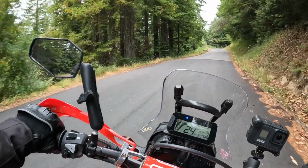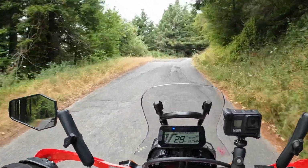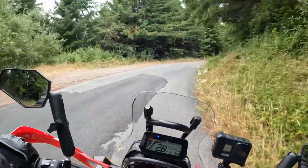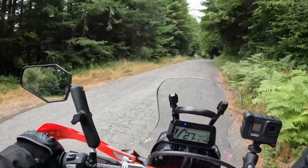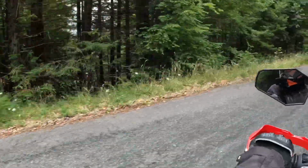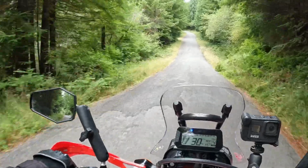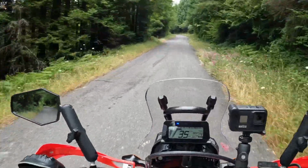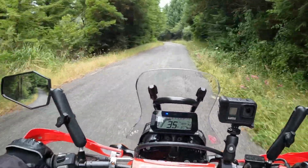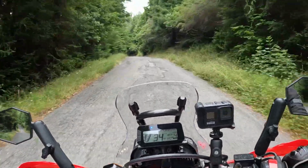Yeah, you definitely want to be careful on roads like this too, with animals and stuff like that jumping out, running across the road. Well, there's a road down that way. Huh, I've never seen that one before. But definitely got to be on the defensive when you're riding.